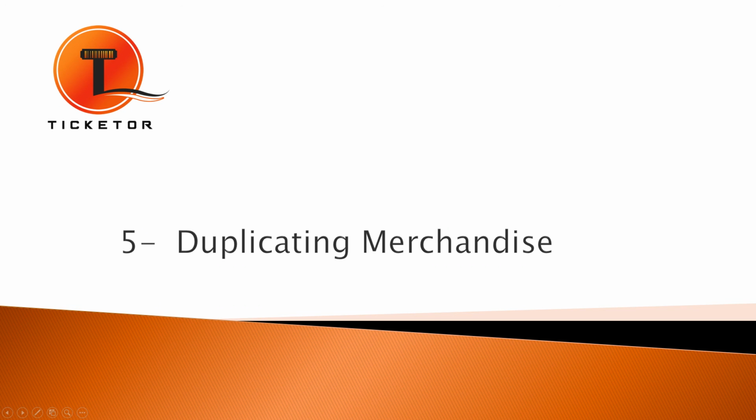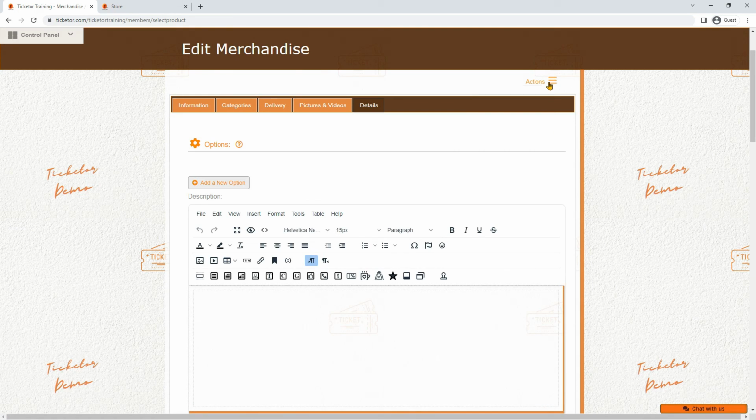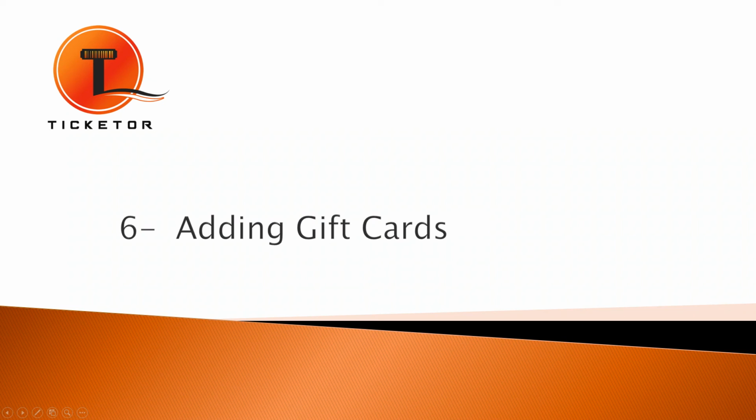Duplicating merchandise. To replicate an item to create a new one, simply edit the item and from the Actions menu, duplicate it.